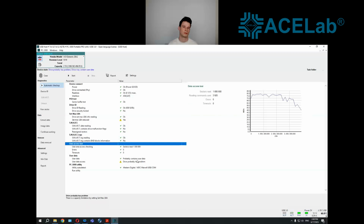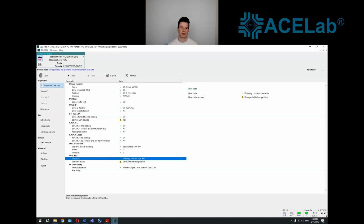So what we can see right now after this very quick diagnostics, after this very quick checking procedure, we can see that this drive doesn't have quite a big amount of problems. There are no problems with PCB, with drive ID reading, with repowering. We can see that this drive probably contains user data, but it looks like there is a problem connected with the full capacity access on this drive.